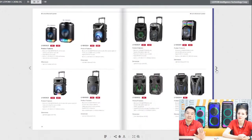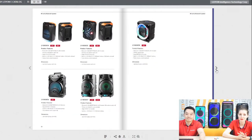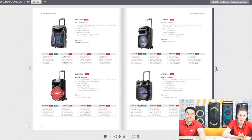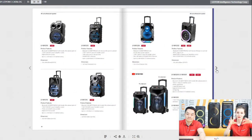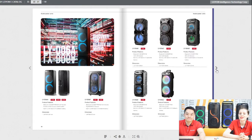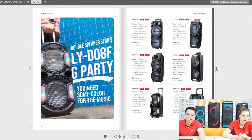All kinds of designs, more than 70 models we have here. Different sizes, with trolley and wheels, or without. We also have some family models, from a smaller size to a bigger one, also very popular among our customers. Also double woofer speakers, the prices are very attractive. If you want to know exactly how much, please remember to contact us. Send us your inquiries. Double woofer speakers, with trolley or without, again in different sizes.